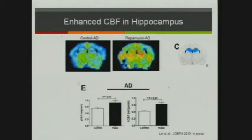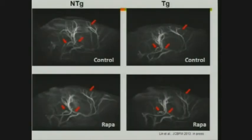How about the global versus the regional one? So we also measured their cortex, especially their hippocampus blood flow. You can see that rapamycin really can restore and rescue the vascular deficit. And this is the structure of the blood vessels. So again, you can see that the transgenic mice without rapamycin treatment lose blood vessel branches over time. But the rapamycin ones have preserved blood vessels.